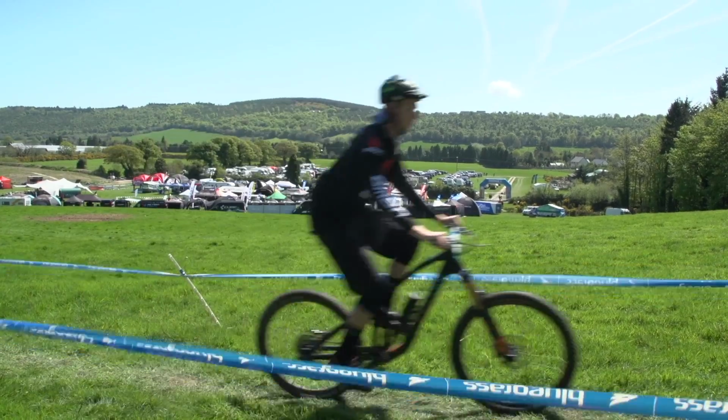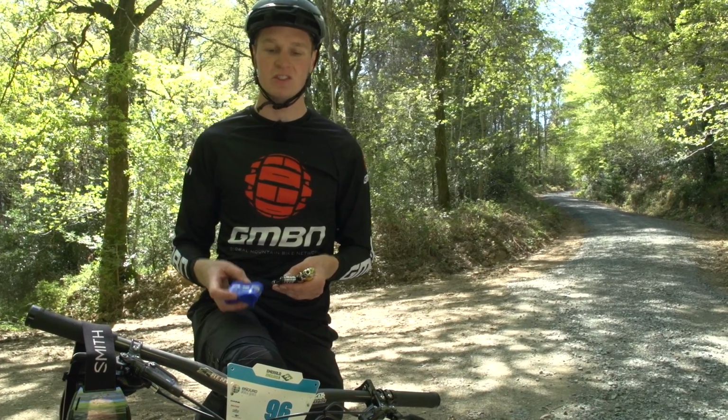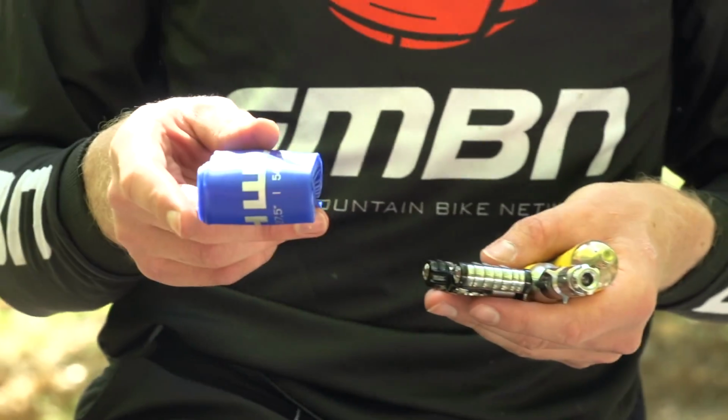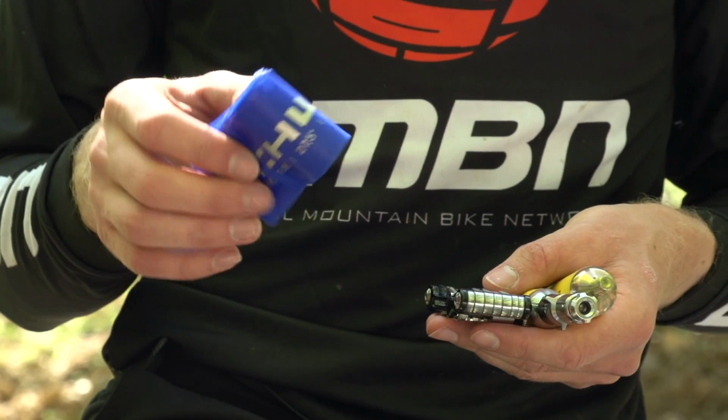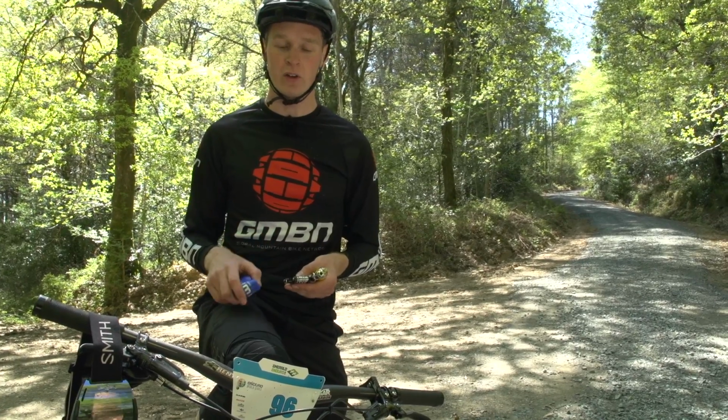Before we get too far up the climb, I'm going to talk about some of the spares I'm taking with me and also the tools I'm going to have. So obviously got an inner tube. This is a specific Schwalbe one. It is super lightweight, and that's not really going to bother you if you strap it to your bike or if you put it in your pocket or rucksack.